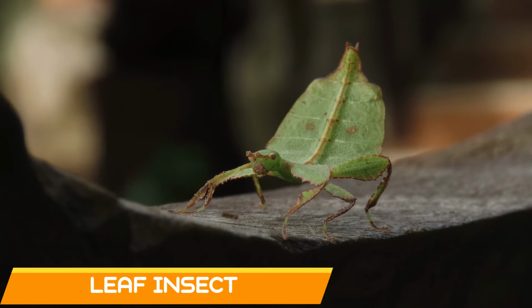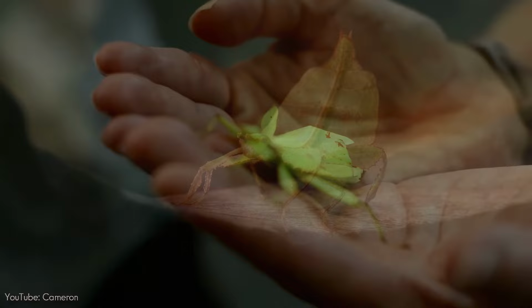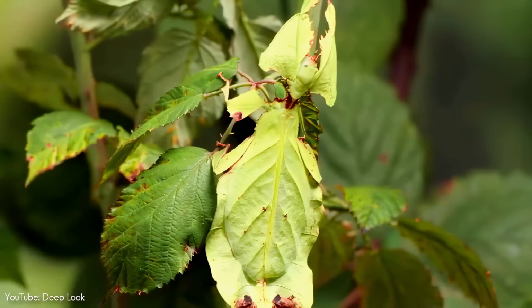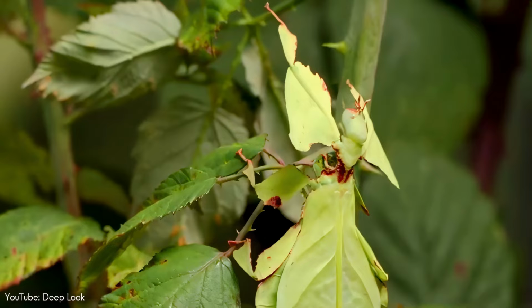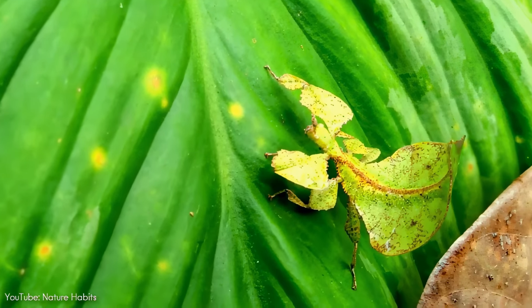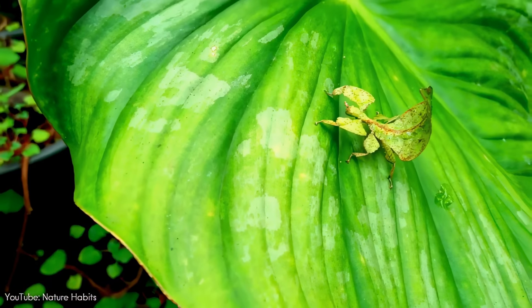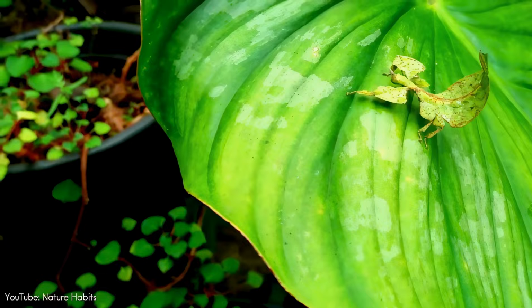Number 6. Occurring from South Asia through Southeast Asia to Australia, the leaf insect is pretty much what its name suggests, an insect with an appearance of a leaf. This unique creature camouflages by taking on the appearance of leaves. They do this so accurately that predators often are not able to distinguish them from real leaves. In some species, the edge of the leaf insect's body even has the appearance of bite marks. To further confuse predators, when the leaf insect walks, it rocks back and forth to mimic a real leaf being blown by the wind.